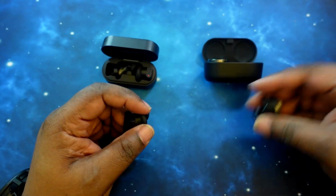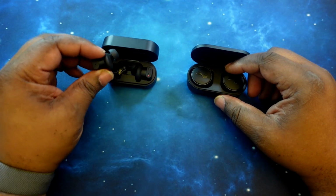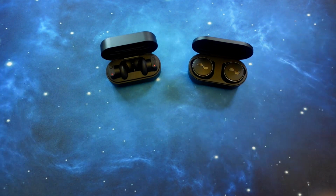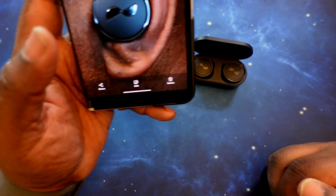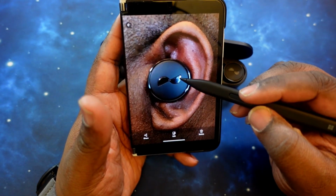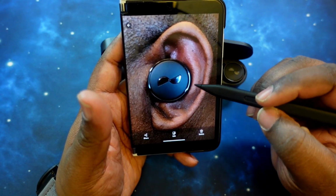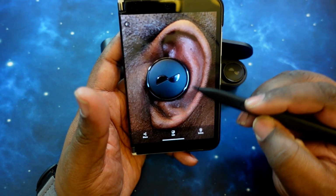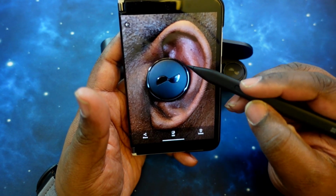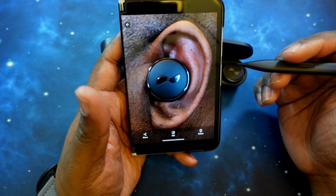All right, so what we're gonna do, let me put these back in. I'm gonna pull out my phone, and we're going to take a look at them in the ear, see what they look like. All right, here we go. We're gonna start off with the NuraTru Pros. As you can see, the touch panel covers the entire ear, but right behind it is where the wing is, and it has a little small arm that reaches up inside the cartilage here that allows it to sit in nice and securely.